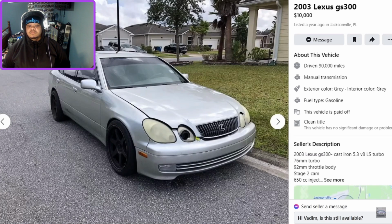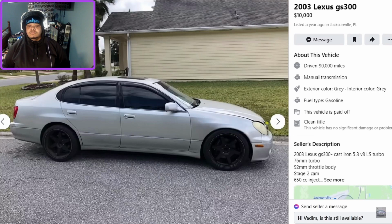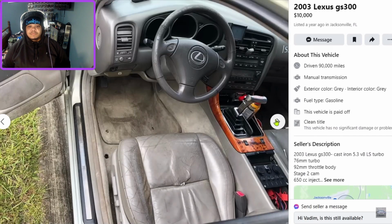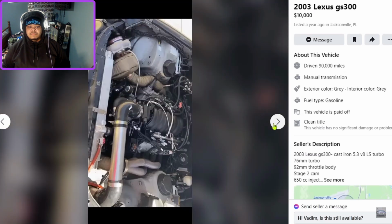Okay, we have a duct in the headlight, a homemade duct. I don't know if I would trust that, but homemade. Looks completely stock on the exterior. Got some cheap looking wheels, nothing crazy. Just the rear end looks boring as hell. Interesting shifter. Very interesting. I guess we'll have to see what's underneath the hood. It's a boosted LS. I was wrong.